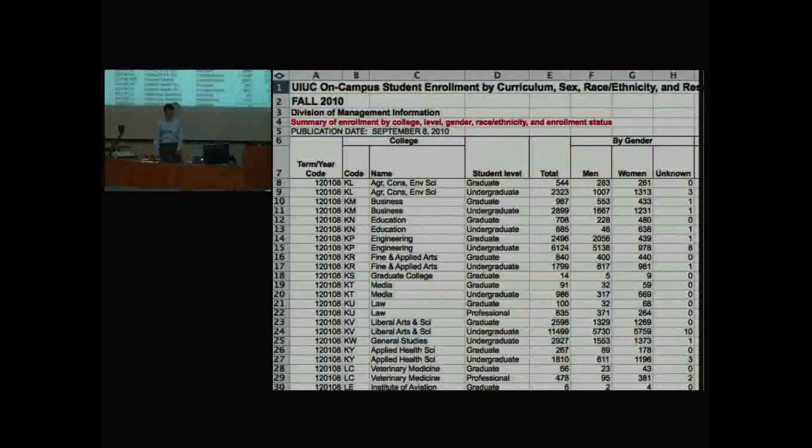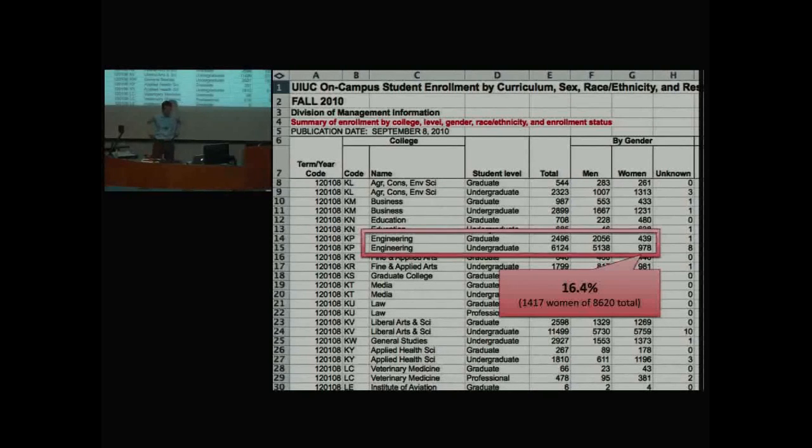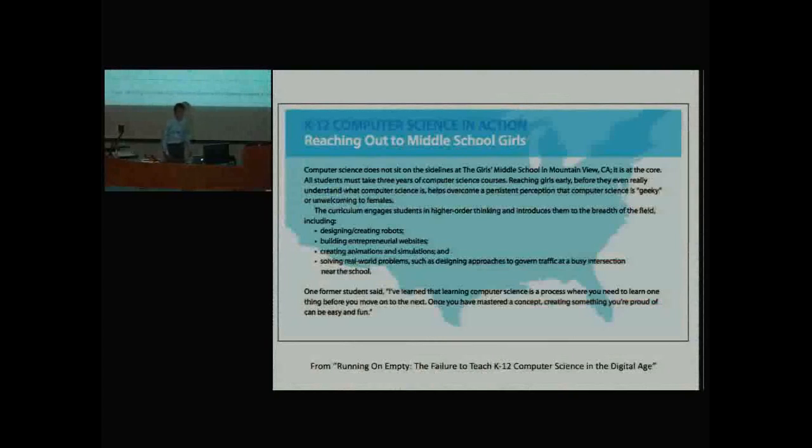I actually went on your website and pulled out the University of Illinois enrollment statistics. So if you look at engineering, it's about 16% women. So women in engineering is, of course, another big thing that the study also looked at. They were looking at the K-12 computer science. So what's the female participation in computer science leading up to university? Because how do you get them when they're young, kind of thing? Both everyone in terms of technology literacy, and especially girls with engineering.